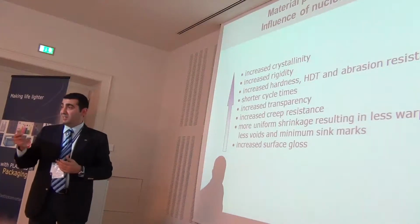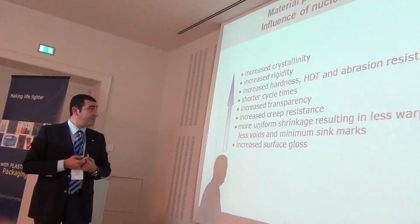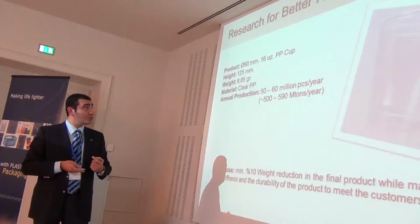increased the rigidity, increased the heat deflection temperature, abrasion resistance, shorter cycle times, increased transparency, increased creep resistance, more uniform shrinkage, resulting in less warpage, and increased surface gloss.